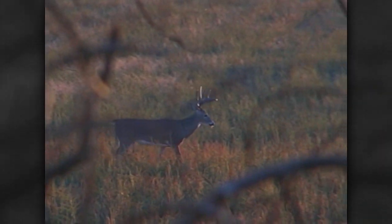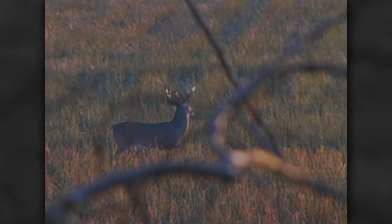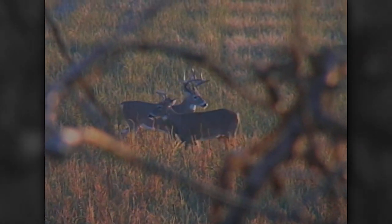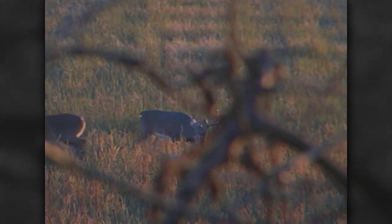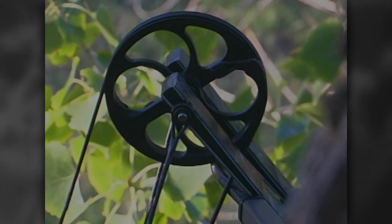One of the things of southeastern Colorado and the river bottoms is the buck to doe ratio is really close, almost 1-to-1. So that means late season hunting, you're going to have a lot of busted racks. This past fall, we were able to go back in early October before anything got busted up, and I was able to take a beautiful buck.